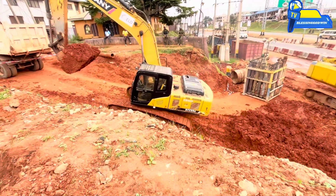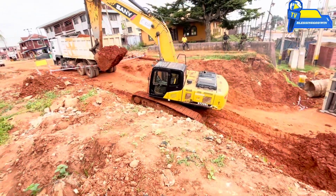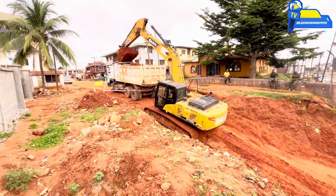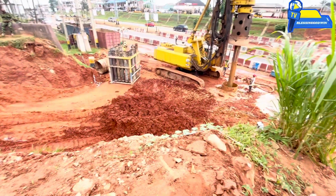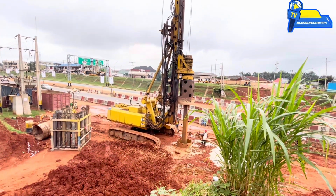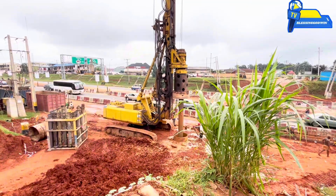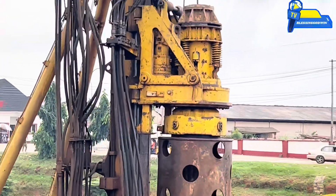Let's hear what you think about this construction that is going on right now at the Aroma axis of Awka City. Let's know what you think about the governor of Anambra State, Governor Charles Soludo, when it comes to construction and development in Anambra State. What do you rate the governor? Do you think he's doing well, or just doing good, or do you think he's the best? That is left for you to decide.